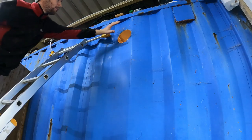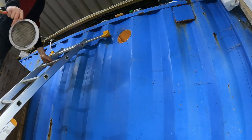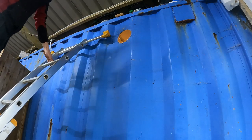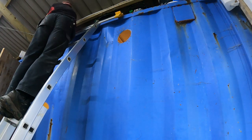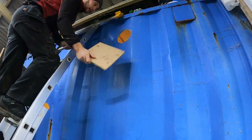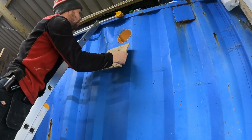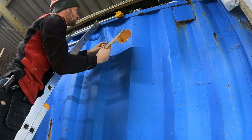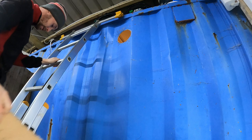So now I've got to cover up this hole, which I have a board for somewhere on the other side. Where's my board gone? A little piece of MDF. I've already got holes in it, so I just have to match up these holes. That's it.